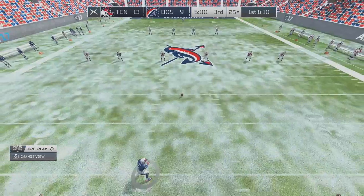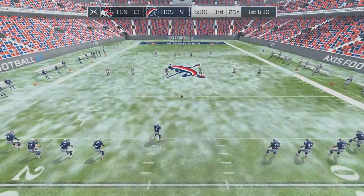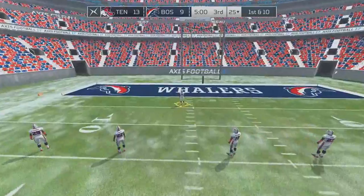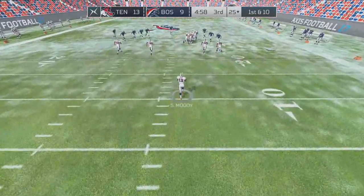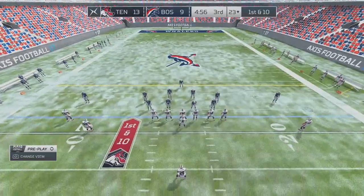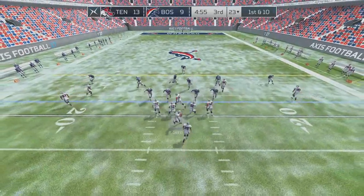Here comes the kicking team. Cole sends it off. Moody takes the kick. Tackled after a return of 18. Let's head down to Emma Adams on the field. Emma, what can you tell us?